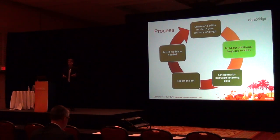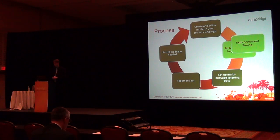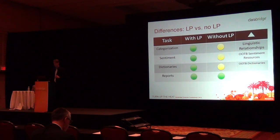As I said, at a high level, the process is exactly the same, but when you get to the part about building out a model, there are some key differences, and that's where the differences lie for a language pack for processing a specific language. As an example, extra sentiment tuning would be necessary because we don't have out-of-the-box sentiment resources for these other languages. And I'm going to talk more specifically about that in just a second. So what are the differences specifically? Here's a table breakout of what it looks like.